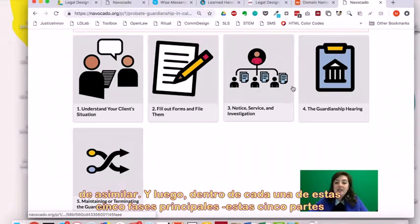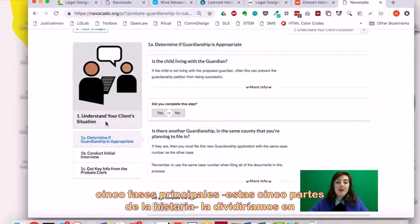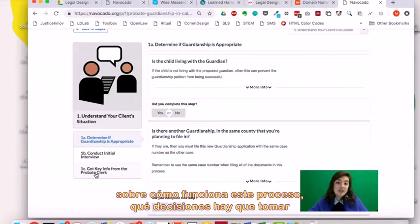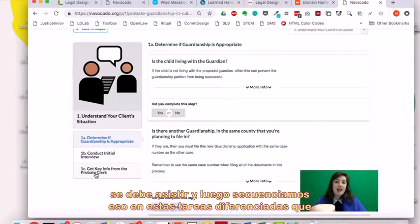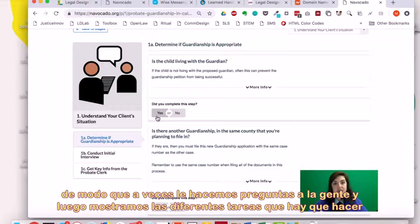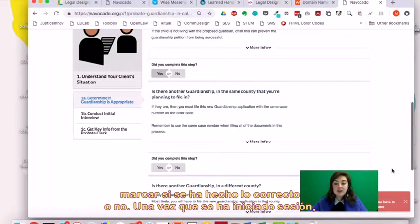And then within each of these 5 main phases, these 5 parts of the story, we then break it up into more discrete tasks. So literally we took giant PDF books full of information about how this process works, what decisions you have to make, what forms you have to fill out, what hearings you have to attend. And then we sequence that into these discrete tasks that are all organized within these 5 phases. So sometimes we ask people questions, and then that shows different tasks to do later on, or oftentimes it's just checking off whether you've done something or not.